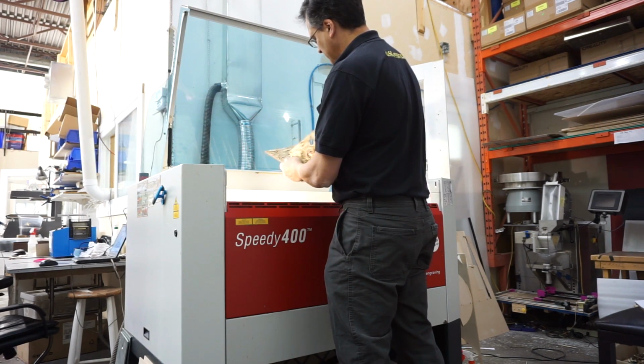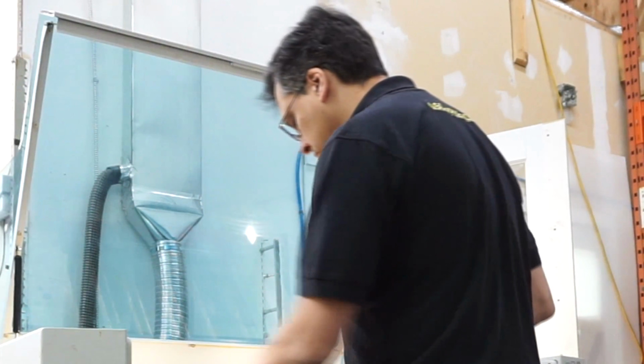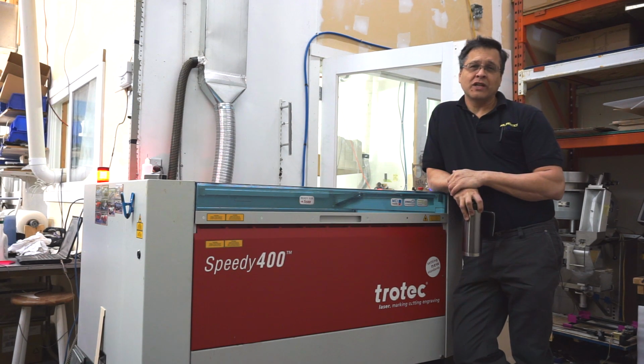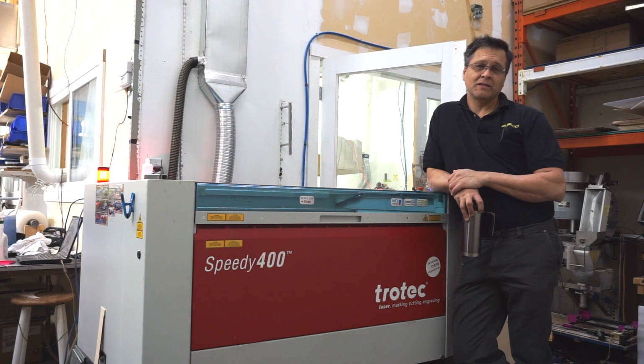Our Trotec Speedy 400 has actually become the real workhorse of our team of lasers. If we have a job that needs specifically high speed and high resolution cutting, this is for sure the machine that we dedicate it to. The Speedy has been a very good unit in regards to being able to manage practically anything we want to throw at it. The quality of the optics have been good. The fume extraction is very good. The layout capability of supporting material has been great for us to reduce burn marks on the backsides of materials. Rather than using just a standard honeycomb, having the configurable racking has been a real godsend for a lot of our projects.